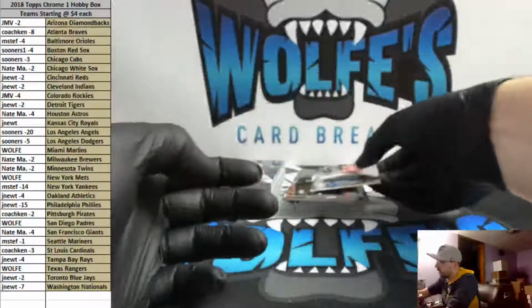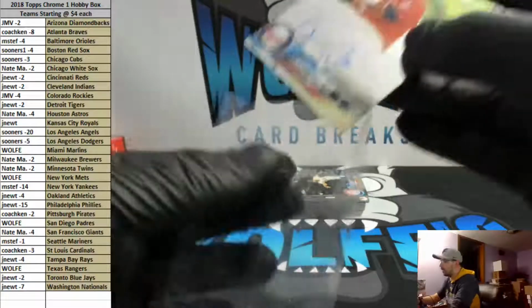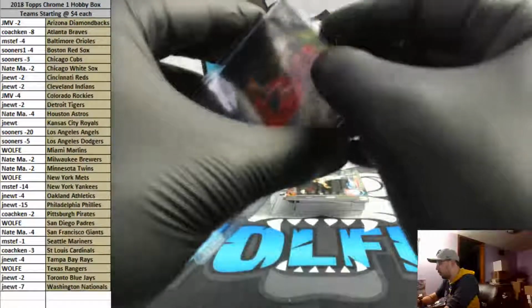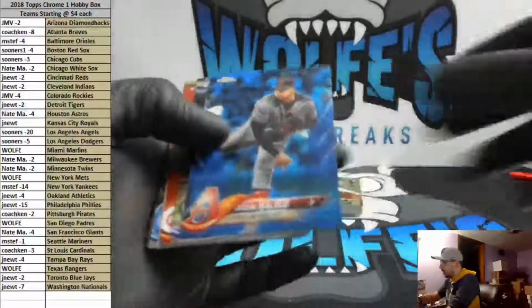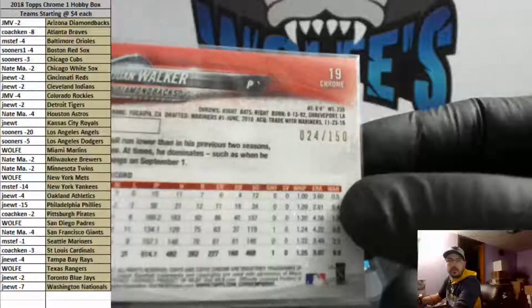For the Minnesota Twins, Ramiro. Minnesota Twins is Nate. Rookie autograph, Fernando Ramiro. Minnesota Twins. Blue Walker for the Diamondbacks, going out to JMV. That is numbered out of 150. 24 out of 150. Blue.